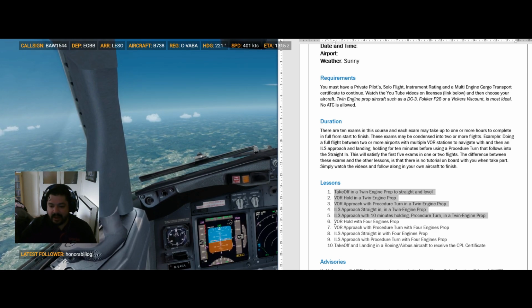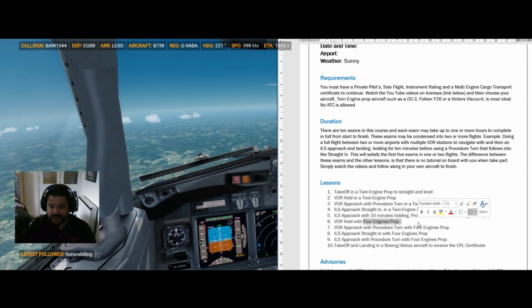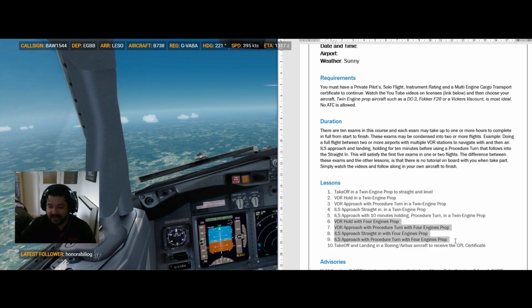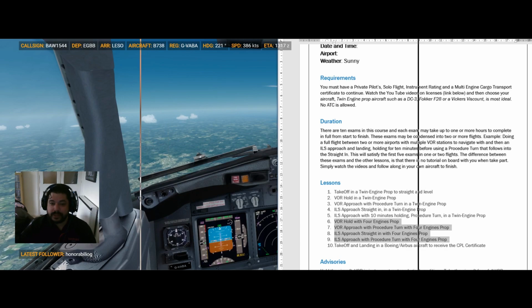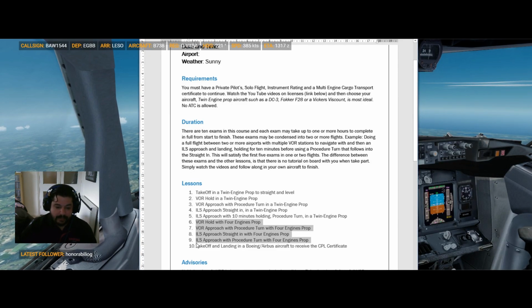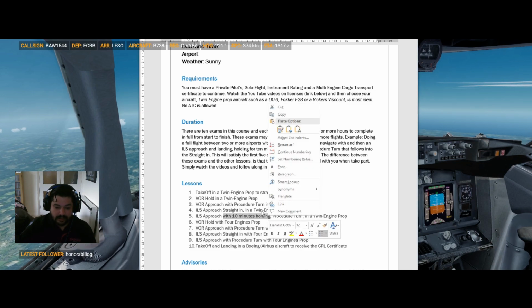And then I move up to a 4-engine propeller plane. And I have to pretty much just do the same thing again. A VOR hold, a VOR approach, procedure turn. Procedure turn, a straight in, and a procedure turn. So I should say holding actually. With 10 minutes holding. Put that in there.